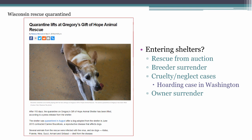canis dogs that it brought in. And the health department shut them down. Actually, I think it was agriculture that shut them down because they had regulatory authority over Brucella canis in dogs for a period of time. I think they were closed for 115 days while they did serial testing of the rest of their exposed dogs to make sure that they didn't develop B. canis. So just a cautionary tale, we can get this in our shelters.